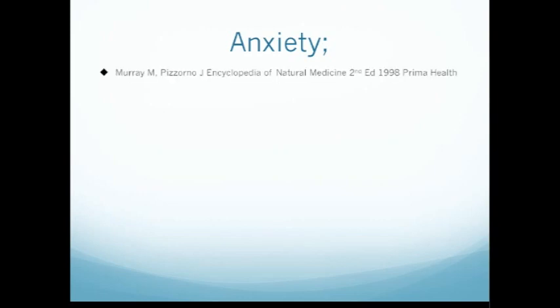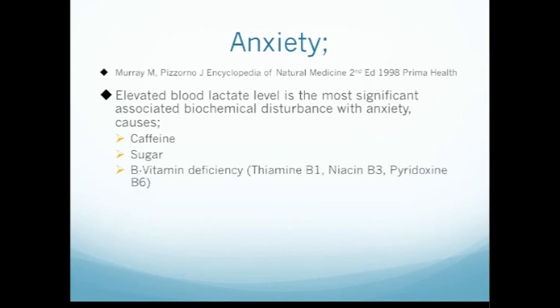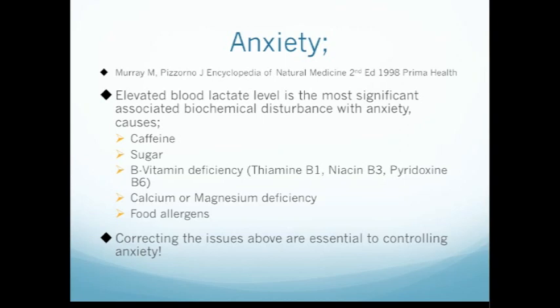Anxiety is the next topic we'll cover. Again, taken from the Encyclopedia of Natural Medicine, 2nd edition. Elevations of the blood lactate level are the single most significant biochemical disturbance associated with anxiety. Causes could include caffeine intake, sugar, concentrated sweets or refined sugars, vitamin B deficiency, including thiamine, B1, niacin, B3, pyridoxine, B6, and others, calcium or magnesium deficiency, and food allergens or foods that one has been sensitized to. Correcting the issues above is essential to controlling anxiety disorders.